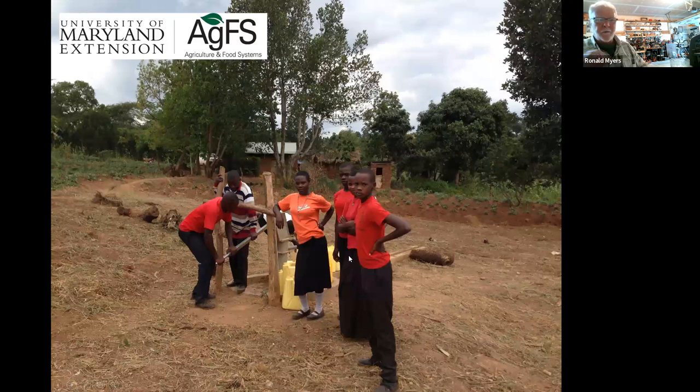We were working with the students there, part of the project, and that's a well. In Africa, they call it a borehole. And so they were actually getting fresh water from the borehole. Very nice drilled well. Real high quality water. I drank right out of that with not a worry a bit. Excellent water out of that well there.